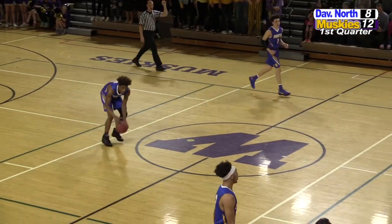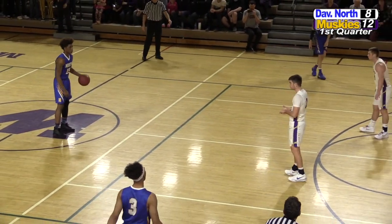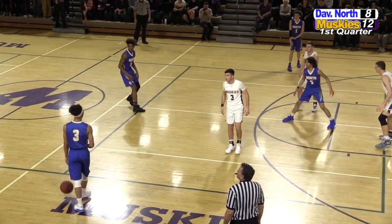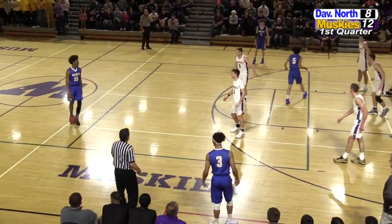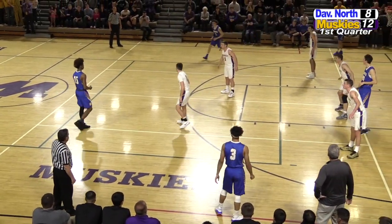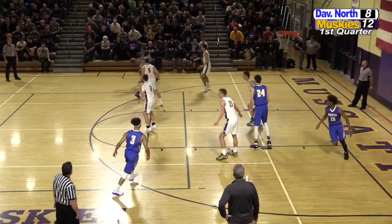The game's going about the way we thought it would. Yeah, the pace of play is exactly how we thought. Lacey Watson will bring it up for the Wildcats. Muscatine in their 2-3 zone. I'm surprised they're going to play for one here. Trying to save as much gas in the tank as possible, you think.